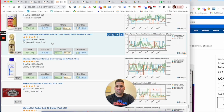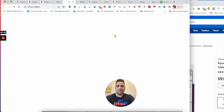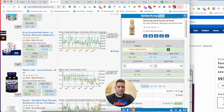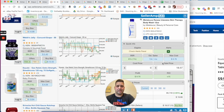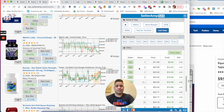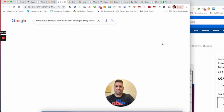What do we got here? Lead and Wars 2-pack. Really not crazy about the 2-packs under $20, to be honest. Looks like it only grabbed part of that. I don't think we're getting $2 a bottle. Buy boxes. Let's see what this is. Got some body wash here, 134. What the hell's going on there? Ooh, Amazon warehouse. That's interesting. Wonder if that's a return. Anyway. Or someone disposed of the inventory and they're trying to sell it.